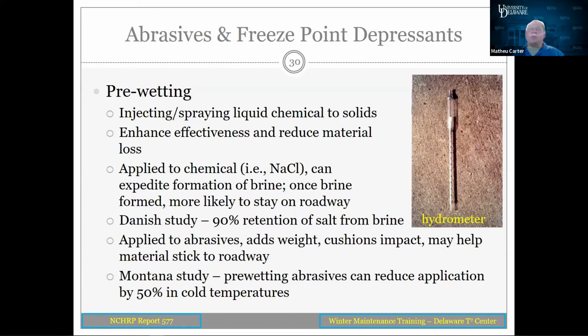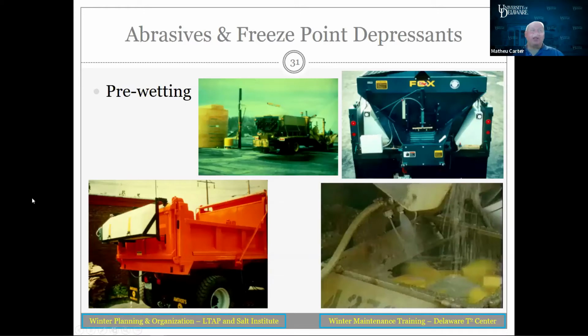Again, the numbers are less important than the fact that we obviously get a significant increase from pre-wetting in terms of retaining the salt on the roadway. And as with the Montana study, we find that we can use a lot less material, which again saves money, saves impact on the environment, and so on. And so again, you can pre-wet in a lot of different ways. And the upper left, which is a poor photo and an old photo, which probably should tell you that it's sort of a dying approach.